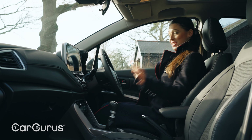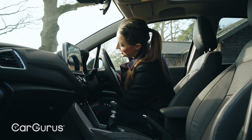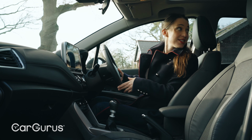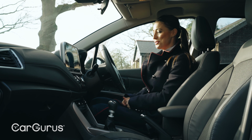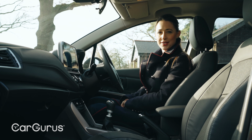Happily, the space you get up front is much better. Plus, it's really easy to find a comfortable driving position because there's plenty of adjustment in the seat and the steering wheel, so you can really take your time to get that perfect driving position. And visibility in all directions is excellent, which makes parking manoeuvres a doddle. But if you still need a little bit of extra help, then all versions come with front and rear parking sensors and a reversing camera.